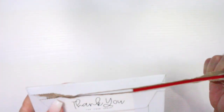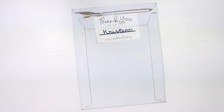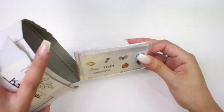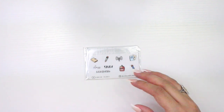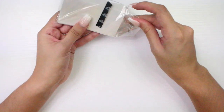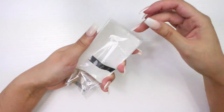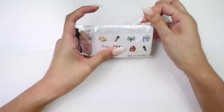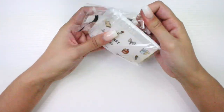So this one is from Carlea Plans. I think this is a new to me shop, but I wanted to support her. I saw Planahanna show her shop and I was like, oh, these are cute. So I got a bunch of mini scripts from her shop. I'm a script person. So how do I open this? I think I need a degree to open this.